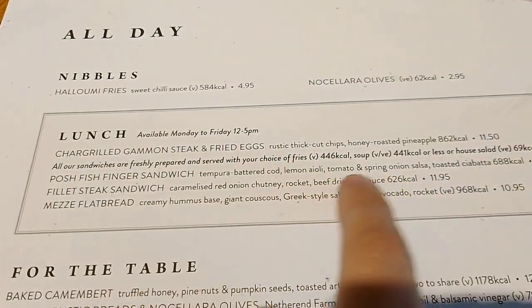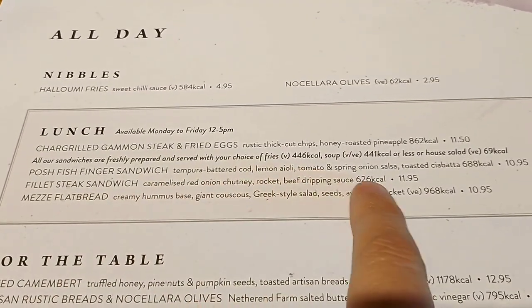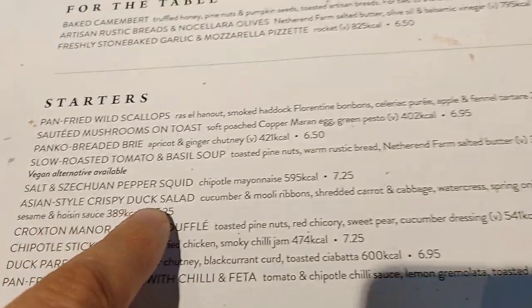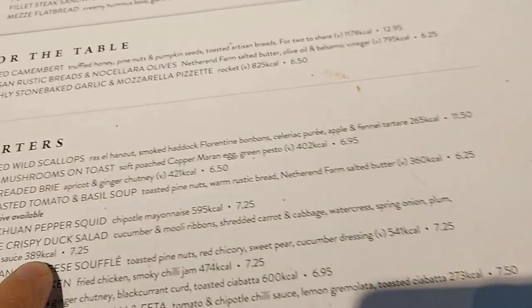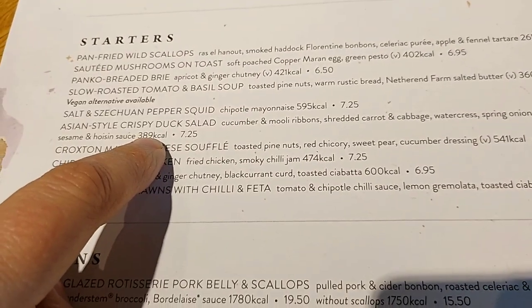I'm out for lunch with Mona and I'm torn between a couple of things on the menu, so I thought I'd show you. There is the posh fish finger sandwich, which is 688 calories. There is the fillet steak sandwich, which is 626 calories. Or somewhere else, where was it? There is the Asian style crispy duck salad, which comes in at 389 calories. Now I know I ought to have that, but I'm a bit worried that it might be too highly spiced for me.